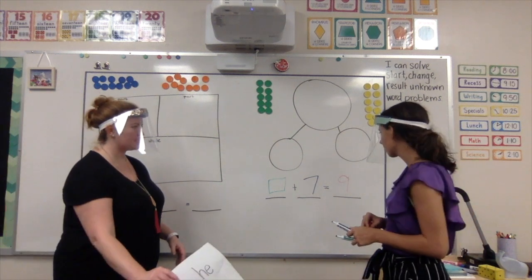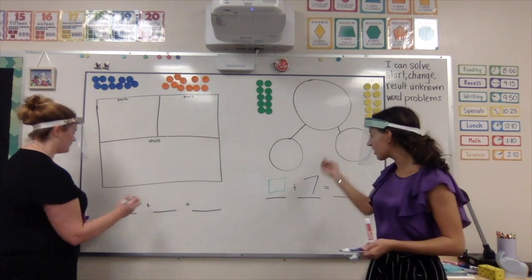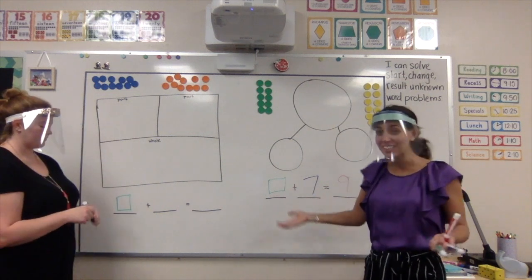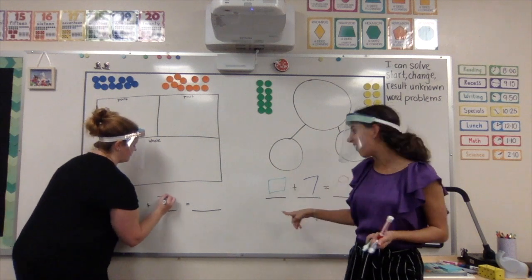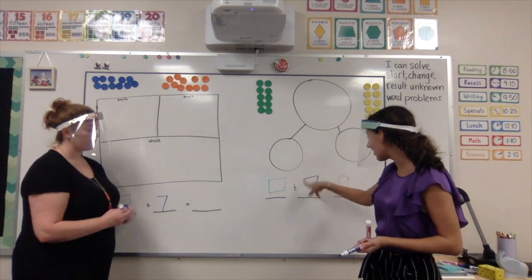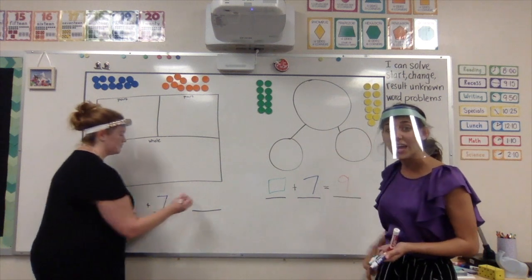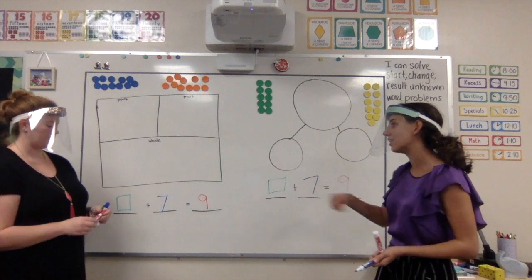Celestial, can you explain how you set your problem up? All right, so Miss Lime told me at the beginning that he smashed some cars. Now, I have no idea what number some is, so I put my mystery box because this is what we're going to have to solve for. And I know that he smashed 7 more, so I'm going to add 7 more cars. And at the end, he smashed 9 cars in all. So I had to make my result 9.